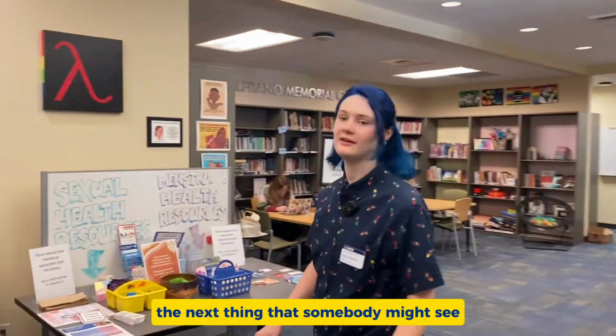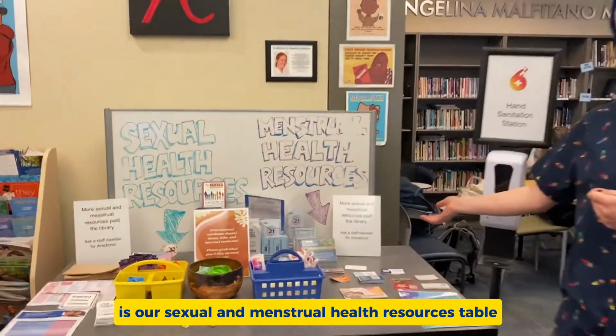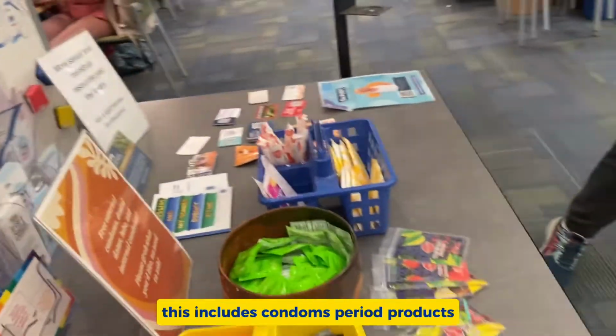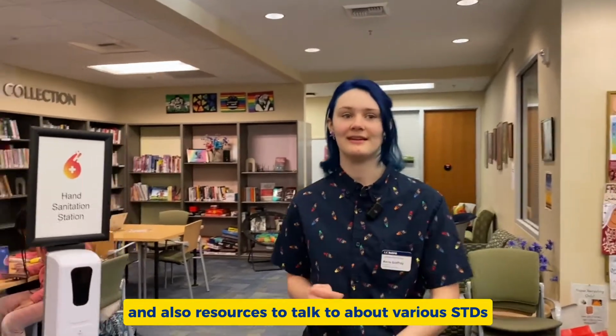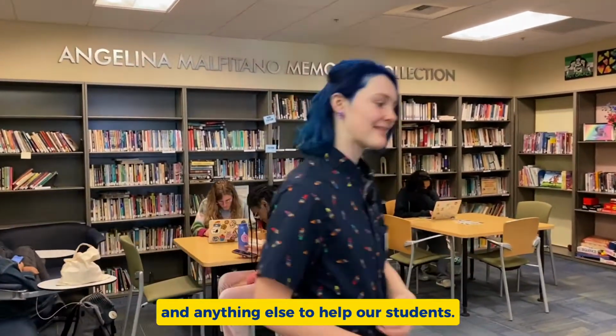Moving back over here, the next thing that somebody might see is our sexual and menstrual health resources table. This includes condoms, period products, anything else that a student might need, and also resources to talk to about various STDs, awareness for such things, and anything else to help our students.